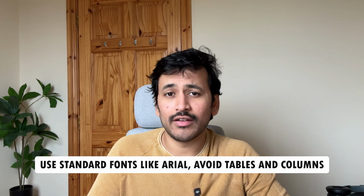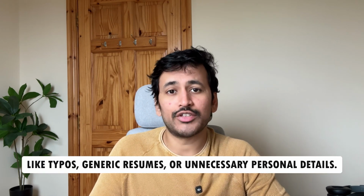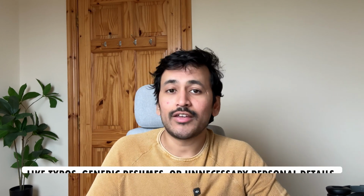Number 2, stick to simple formatting. Use standard fonts like Arial or Calibri and avoid tables and columns, and keep it to one page if you're a fresher. And number 3, avoid common mistakes like typos, generic resumes, or unnecessary personal details. Keep your resume clean, concise, and tailored for each role.